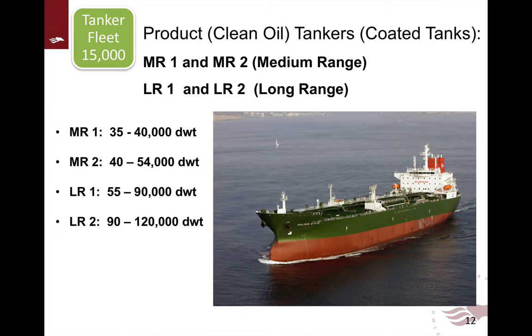The primary features of oil tankers in the medium range and long range category are that they are all constructed with specially coated cargo tanks. This is to enable the carriage of refined or clean petroleum or vegetable oil products intended for direct sale and customer utilization.